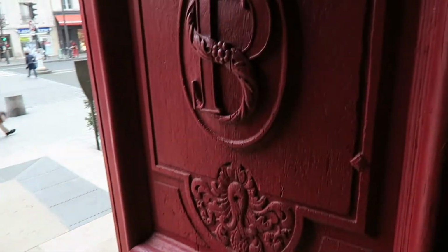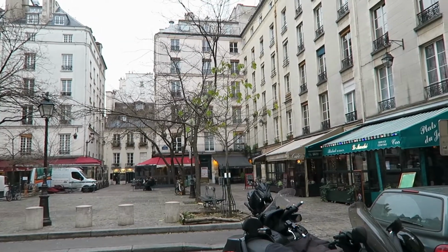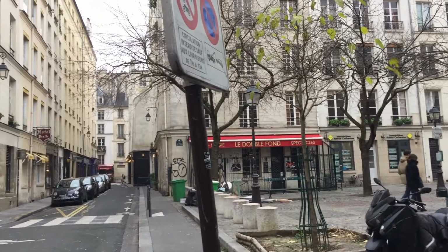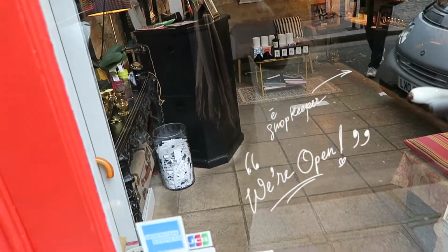So even the door is so nice, and they have a big Christmas tree outside. There are actually a lot of such small little squares where there are cafes and shops surrounding the square. So these nice little perfume shops, but they're closed.